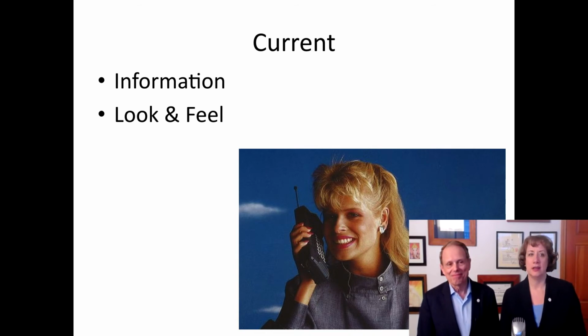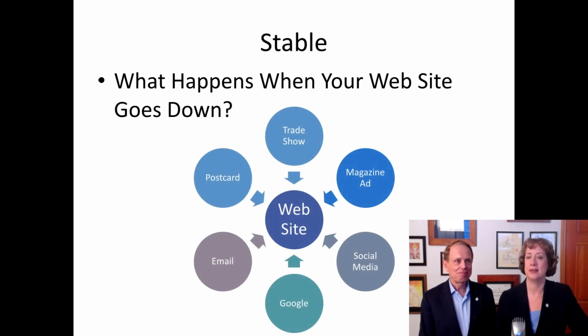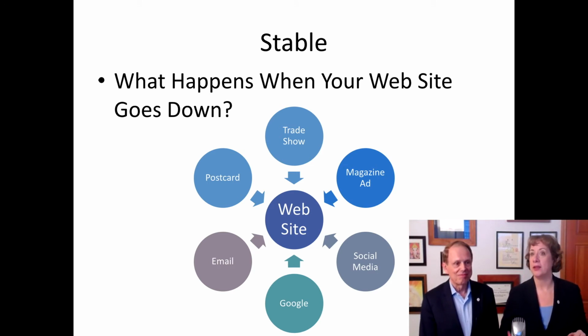Right. Exactly. Okay, so we talked about relevant, we talked about current. Third thing is stable, right? And this is the most important thing. If your website is intermittent, then it is not going to be serving you very well, and it also doesn't reflect well on your company, that you don't run a tight ship and keep your systems in order and other things like that. So if your website goes down, all of those other marketing activities that you've been doing and that you've invested money in, you just paid a ton of money for a magazine ad, but your website is down. And so they go there and they can't find it. Then a lot of the people that have seen your magazine ad may not take the next step in your sales process.